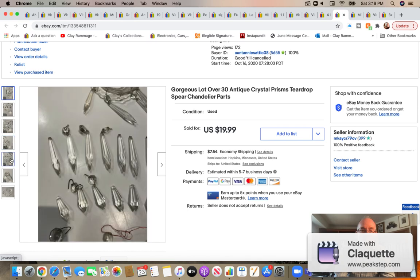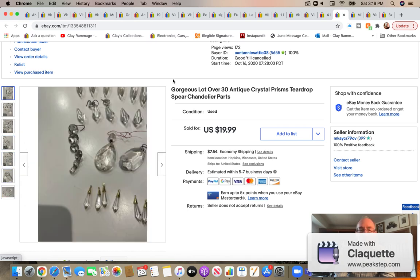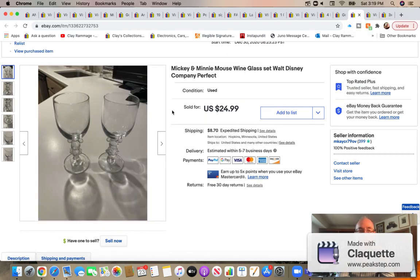Prisms, chandelier crystals. I kind of pick these up, onesie twosies, make a big lot and send them off. And the people that bought these actually are an organization that repairs and restores things and sells things for charity, which I thought was pretty cool. So I actually included a lot more than just these prisms that I sent to them, a bunch of extra other stuff that I had laying around, and thanked them for helping the needy.